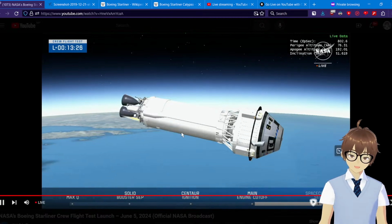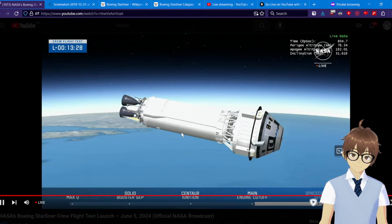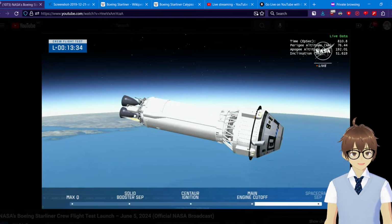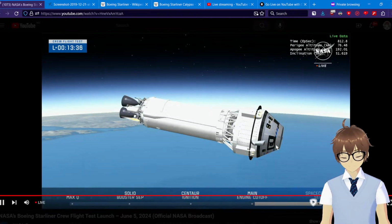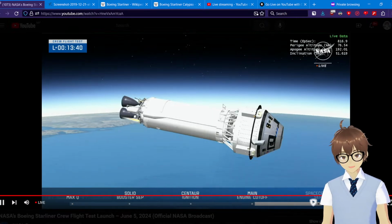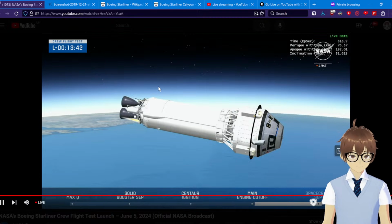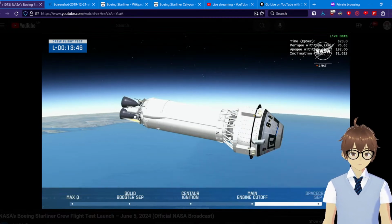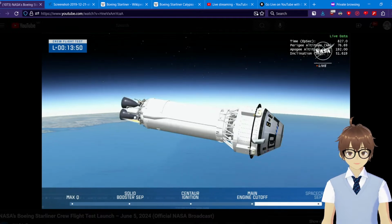With the expected time, Starliner will separate from Centaur at about 14 minutes, 52 seconds into flight. They will be separated from this Centaur stage in about a minute. That is actually the last major milestone for Starliner's ascent. All the hard work is done, but we need Starliner to be flying on its own before it can begin heading towards the International Space Station.